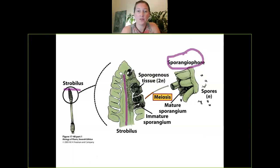So this one has 1, 2, 3, 4, 5, 6, 7, 8 sporangiophores that you can see. Each sporangiophore kind of looks like a little mushroom, and hanging underneath the cap of the mushroom are the sporangia. So each of these things is a sporangium, and this is just another way for you to pack more sporangia into a smaller area and produce more spores for the same amount of area. The only thing that has sporangiophores is Equisetum.